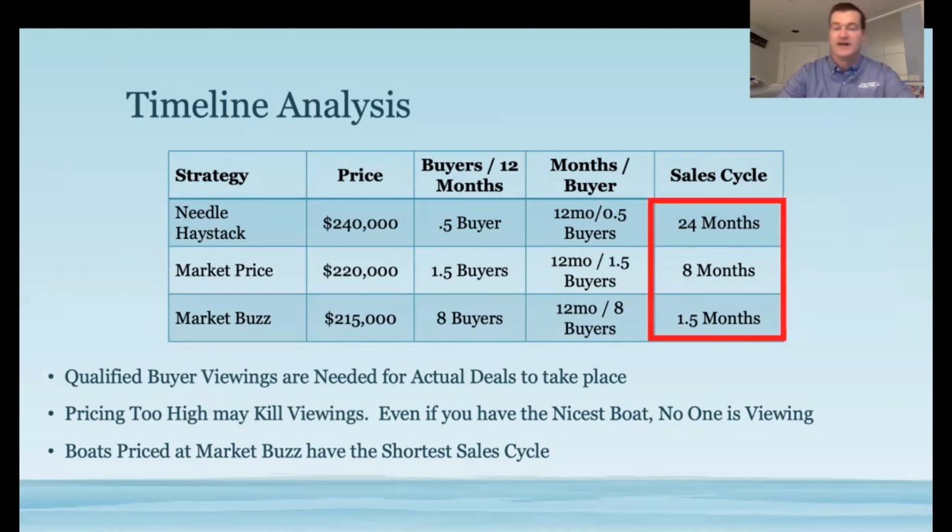That's 12 months divided by 8 real buyers out of those 800 leads that came in through the market buzz. Moving up, the market price boat: an 8-month sales cycle is actually pretty typical if you're priced right where all the other boats are. So there's 12 months divided by 1.5, it comes out to an 8-month sales cycle to find you the exact buyer. And then up at the top, we've got the needle in the haystack.